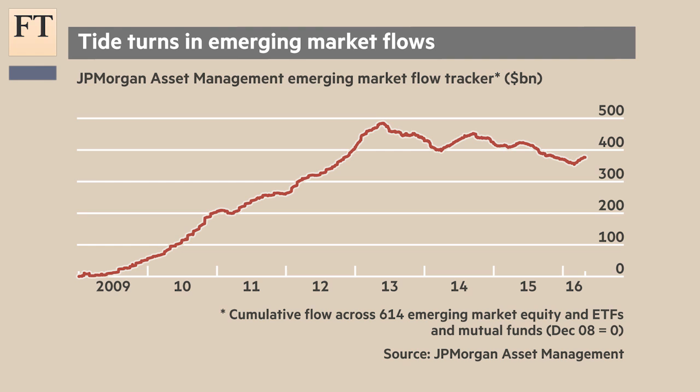The trade balance is moving back into balance from what was a 2 to 3% deficit. So a weak dollar is clearly a benefit to emerging market currencies after what was a pretty torrid 2015. You're seeing the tide turn, aren't you? Yeah, we've seen flows out of emerging markets really for the last couple of years as commodity prices fell and sentiment with China was quite negative. However, we're seeing evidence that the tide is turning.